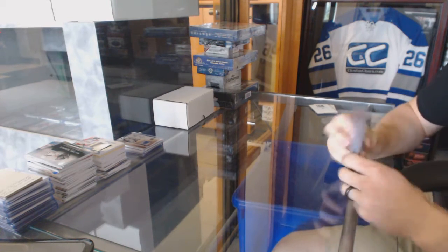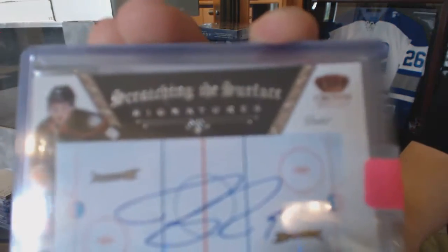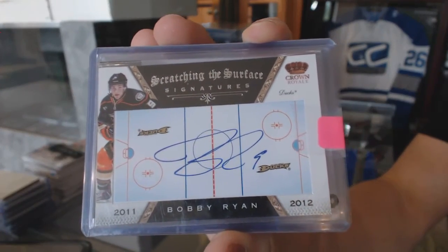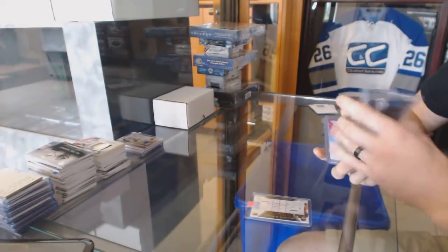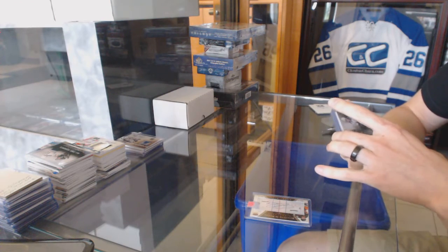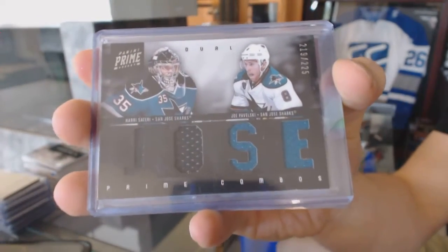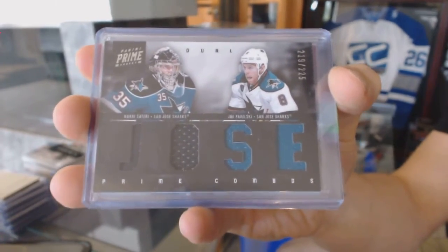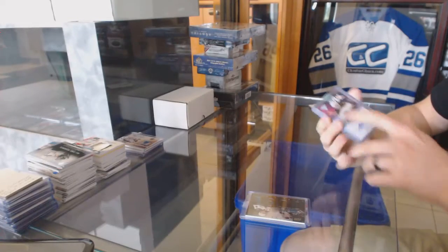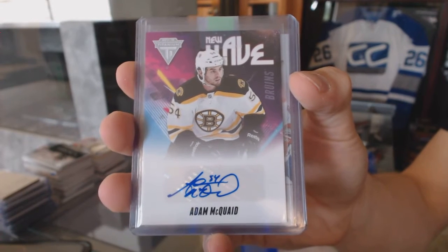All right. We've got an 11-12 Crown Royal Scratching the Surface signatures for the Anaheim Ducks, Bobby Ryan. We've got an 11-12 Prime dual player quad jersey numbered to 225 for the San Jose Sharks, Marty Havlat and Joe Pavelski. We've got an 11-12 Titanium New Wave autograph for the Boston Bruins, Adam McQuaid.